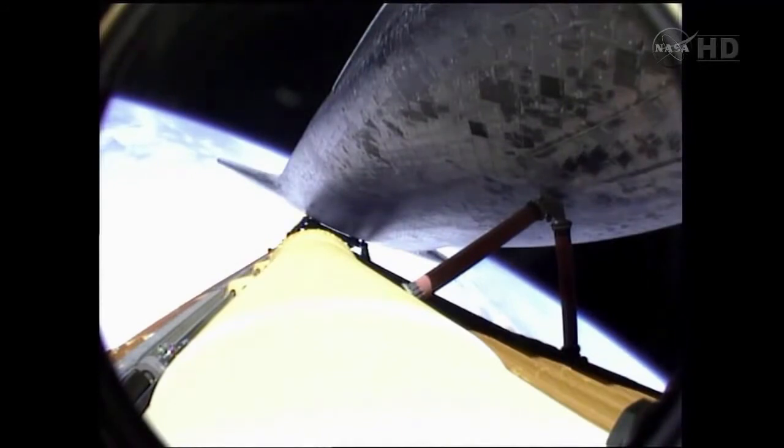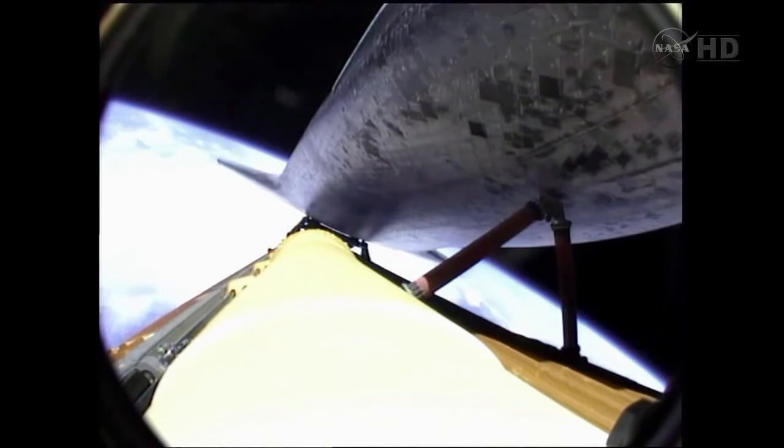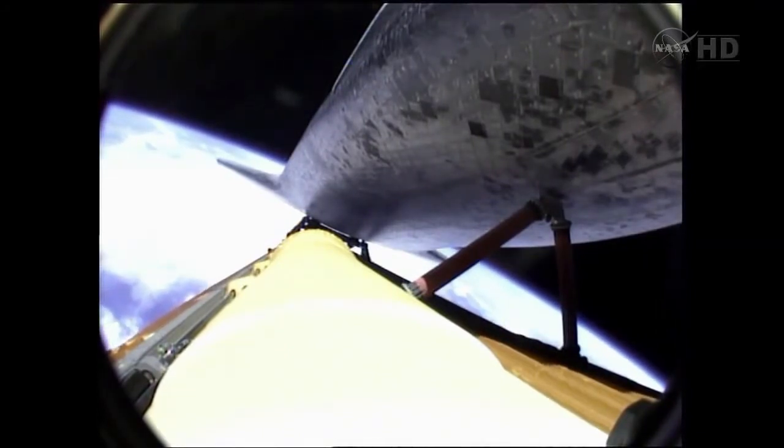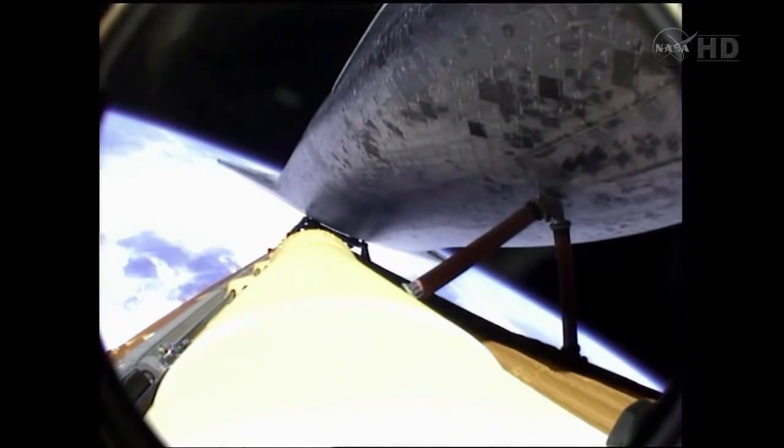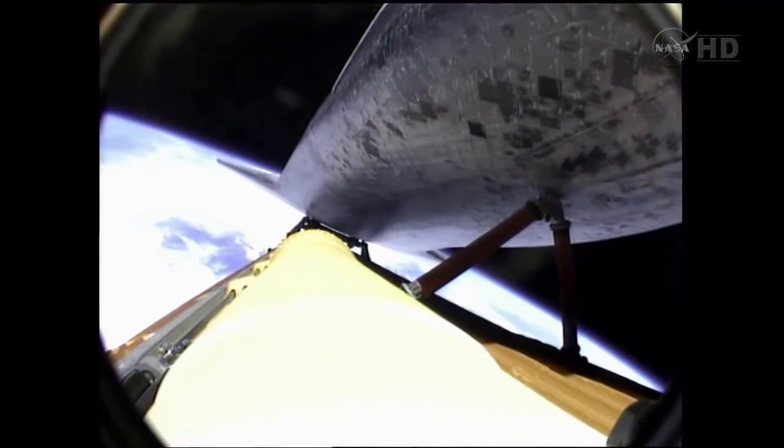Three good main engines, 3 good auxiliary power units, 3 good fuel cells. Approaching the 8-minute mark into the flight. Atlantis now traveling more than 15,000 miles an hour. Eight minutes, 15 seconds into the flight, standing by for main engine cutoff. That'll be followed a few seconds later by the separation of the external fuel tank.